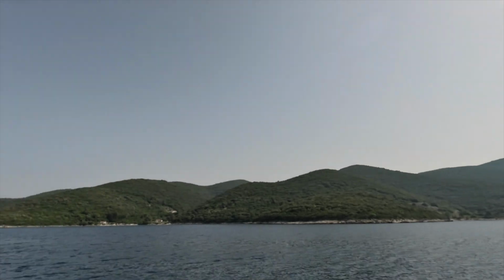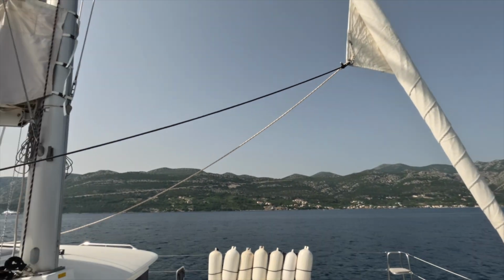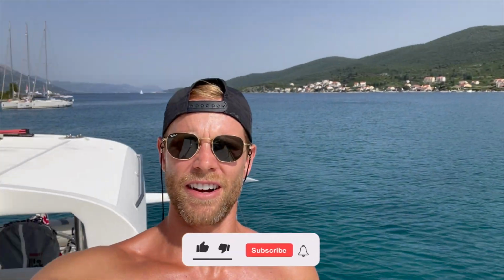We are on the move. We are at the moment at the very top of Korcula. It's beautiful here. We're currently surrounded by mountains and it's just magnificent. What a spot for the afternoon.